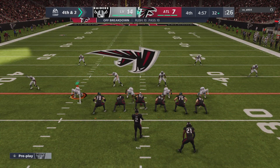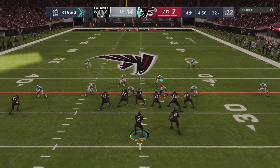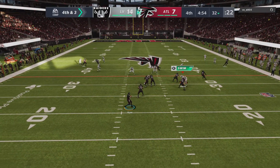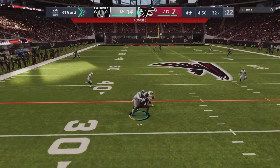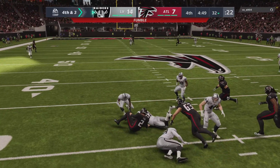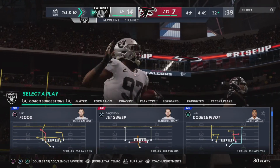One score down. Here we go. They're going to go for it here on 4th down. The Falcons will go for it. It's Ryan. Ryan hit, and he lost the football. And the Raiders have recovered. And they're not able to convert on 4th down.